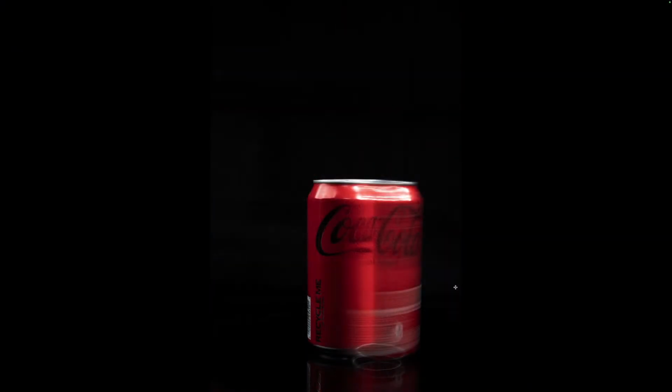All right, this is Miss Denise Tuggle. Shot in studio, Nikon D850, 24-75, ISO 100, f11 at 1.6 seconds. Shot with 2 strobes. This is Denise Tuggle. Denise, thanks for submitting.